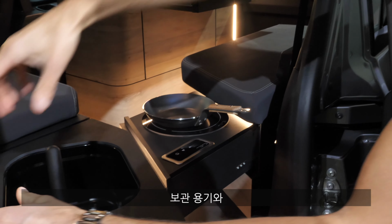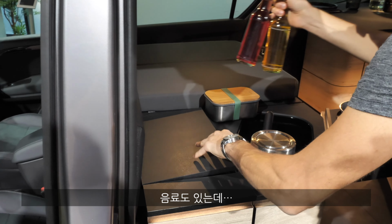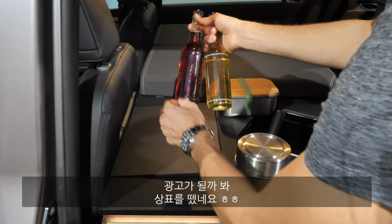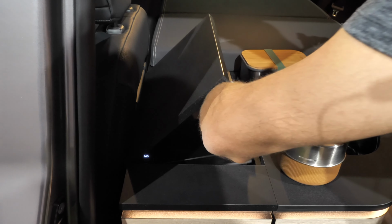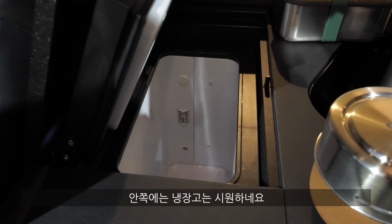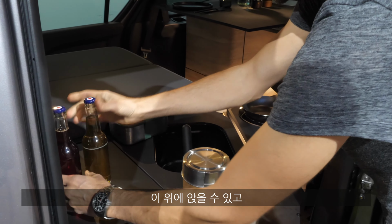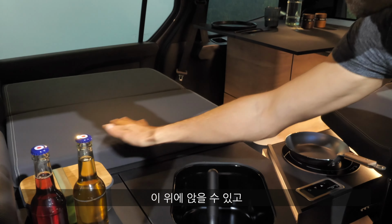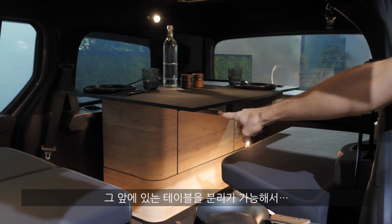You have not only some nice boxes here, some drinks, guys. Oh, they removed the labels, so it's not any advertising. So here we go. This is then the small fridge. It's actually cold there, so it's even on at the moment. And you can always see this is one area to sit down here. Then there's this installed table at this moment. It can all be removed.